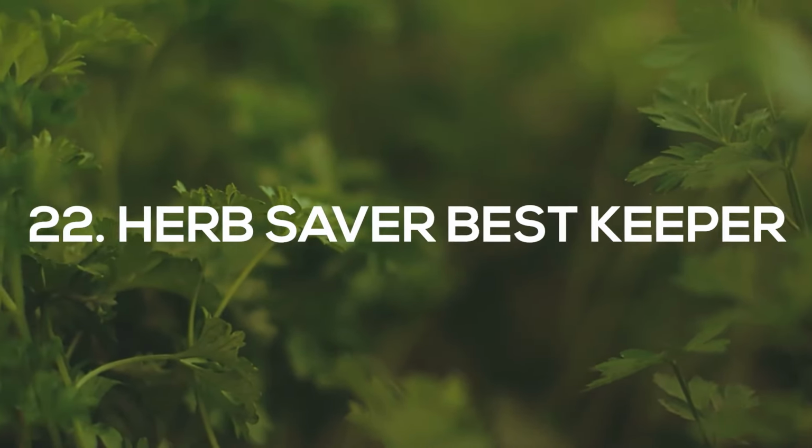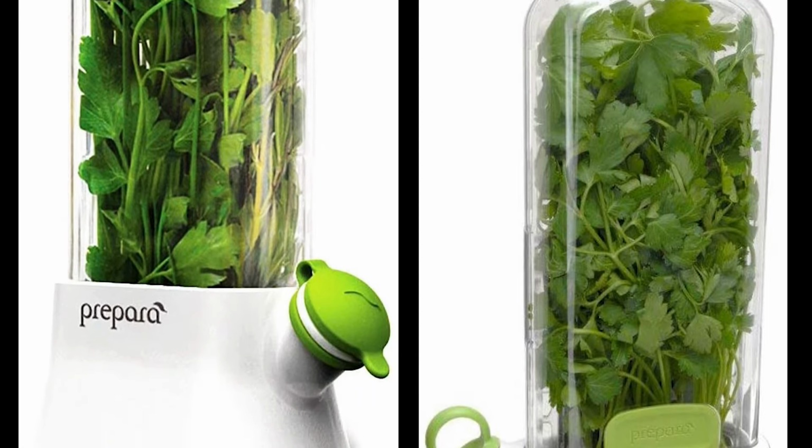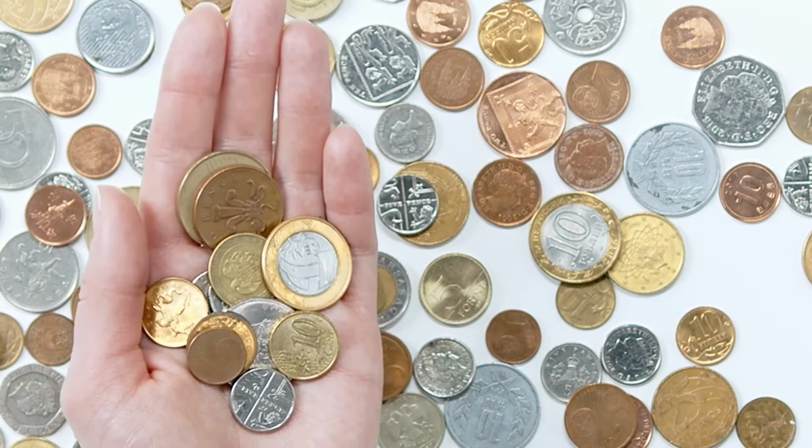Number 22. Herb Saver Best Keeper. Herb Saver Best Keeper, along with its water, keeps the herbs lasting longer. This masterpiece costs you $24.